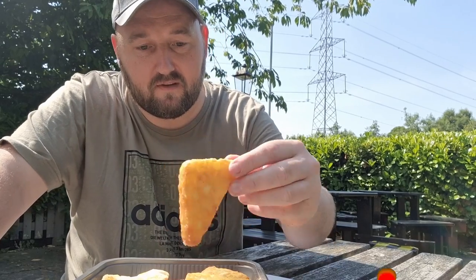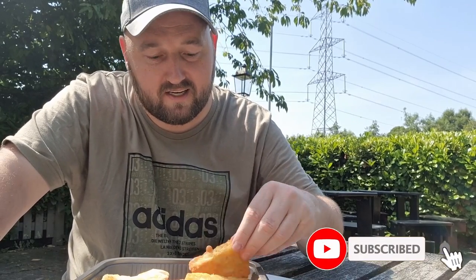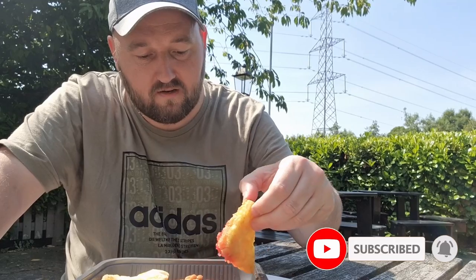It's totally random, you can't choose what you put in or anything, so you can't request anything. That's the only downside to it. But it's £2.79, and I can already see there's 3 hash browns in here. So I'm going to separate it and let you guys have a closer look. See what we've got. Come and take a closer look at this.